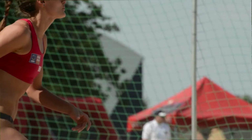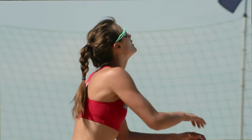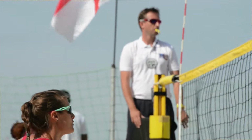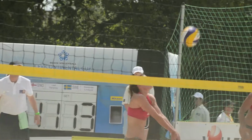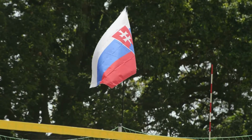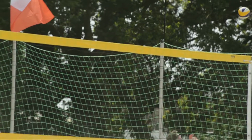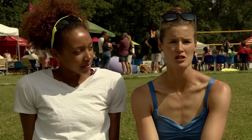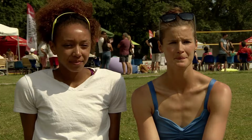The old Olympic qualification was teams on the world tour. You pick out the top 24 of the teams, and they're the teams that go to the Olympics. Now, with the new Continental Cup, there are mini tournaments like this all around the world, in places where you probably wouldn't necessarily find beach volleyball. That was the idea of the Continental Cup, to spread volleyball all around the world. So yeah, it's really cool to be able to get more people involved.